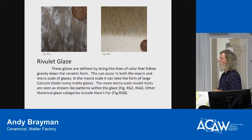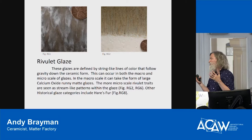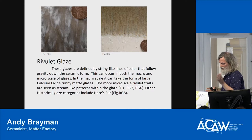Okay, so rivulet glaze. For people in ceramics, a rivulet glaze, people would think of an ash glaze, a glaze that's made primarily from ash from wood, which has lots of calcium in it and will cause a stream-like effect. But you also see that on a micro level on some glazes, where they have these little streams. And the phenomenon in terms of chemically what's happening, Bill Cardy could talk to this, but is really not related. And there's a macro rivulet and a micro rivulet.